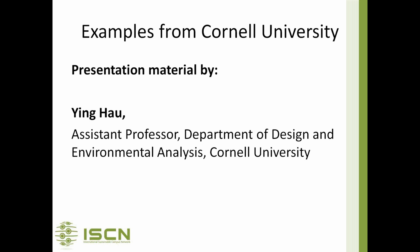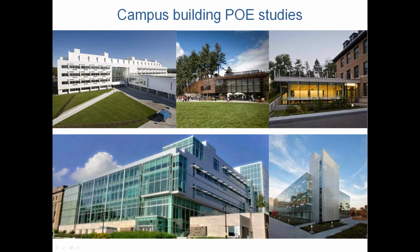So what I'll do today is talk to you about a series of post-occupancy evaluations that I have done in the past about 4 years on our campus buildings. But instead of introducing findings from individual buildings, I'll be focusing more on the process of methodology development and testing, as a complementary component to Bart's presentation.